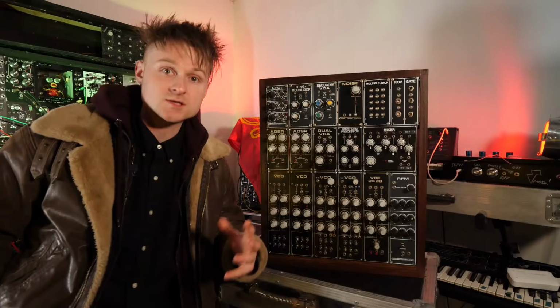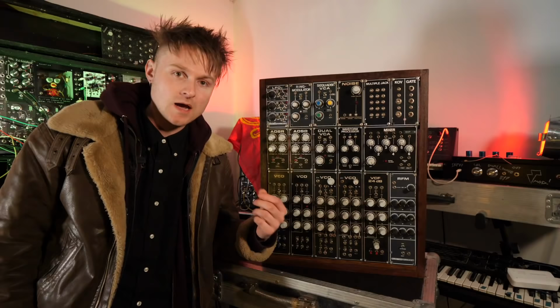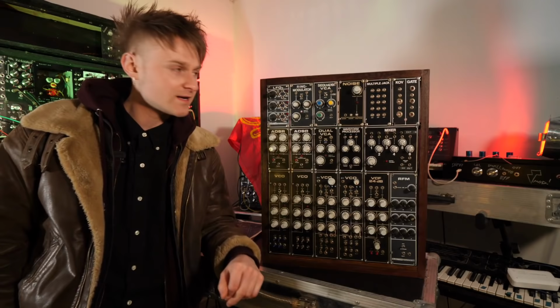So all in all, this old DIY synthesizer is pretty cool. It's got a very similar character to a lot of other synthesizers. For instance, the filters and stuff are based on the OTAs that are very similar to a lot of other synthesizers. However, saying that, some of the modules are pretty unique, including the RFM, the waveform processor, the Secu ADSR, which doesn't work at the minute, and also the internal patching, which sadly isn't present in this synthesizer.